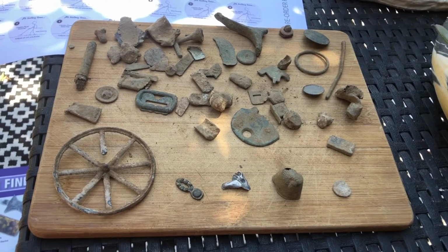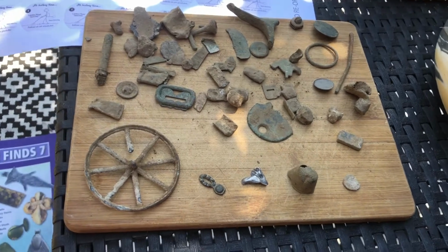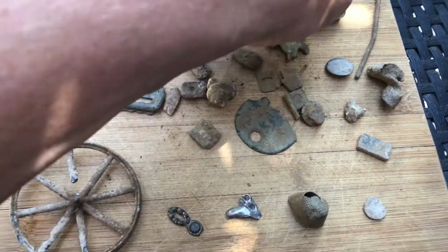Welcome back to the ranch. Let's have a look at some of the stuff that we quite frankly struggled to get out of the ground. It was so rock hard in places, it was nigh on impossible. Hence the fact we've not been out for a while. So what have we got? We've got the obligatory brass rings, we've got the pewter buttons.